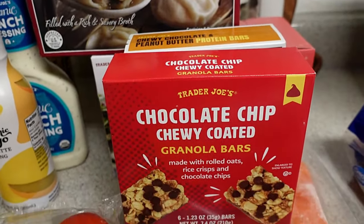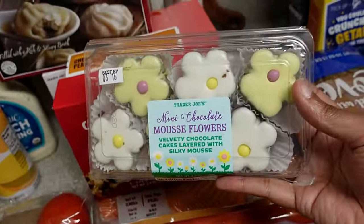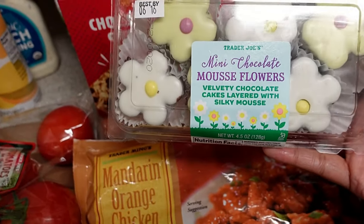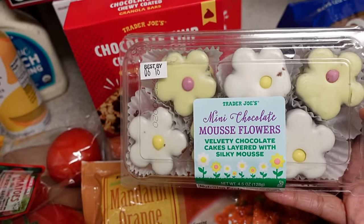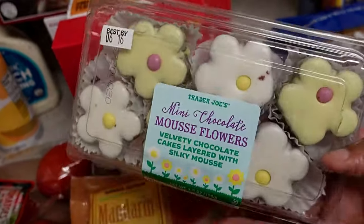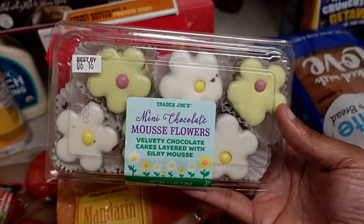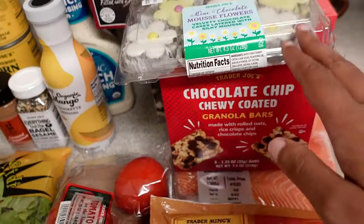And last from Trader Joe's, I saw these and they looked so cute. It just reminded me of summer. They are mini chocolate mousse flowers, velvety chocolate cakes layered with silky mousse. It looked so good and so cute. I really love the flowers. It screams summer. So I just picked that up from Trader Joe's.